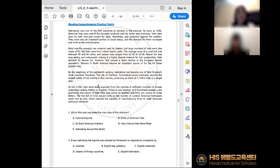This part, our text, our passage, is only about hats, the hat industry, and it has a little bit about hats being exported, but it's not about any other exports that were manufactured in the colonies, okay? And then, kinds of American hats. The main idea is not what kinds of hats they made in America, right? And D, how colonial hats were made. Our selection, the text selection, didn't explain how hats were made, right? They only told us what material they were made from, but the main idea is about the industry. Okay, good. Very good.